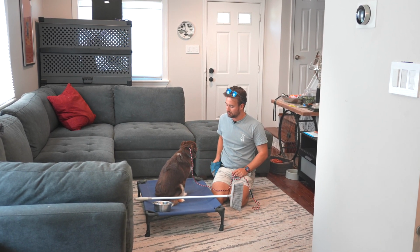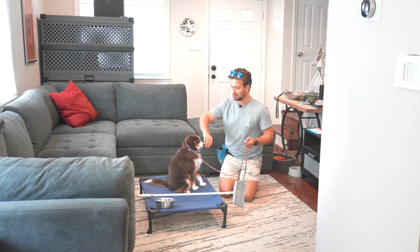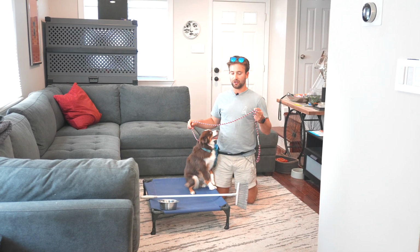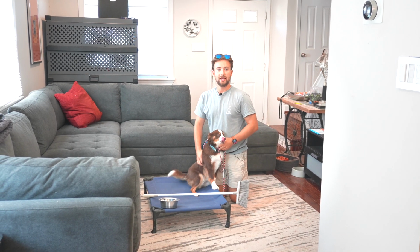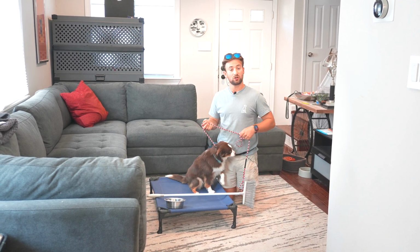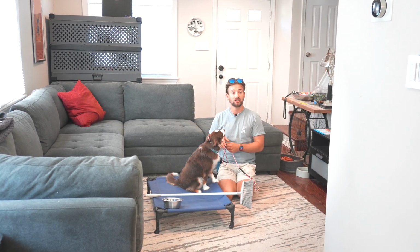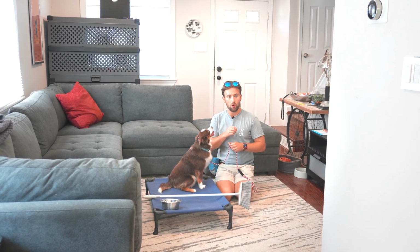Good, Toast, good boy. So the last important point that I want to touch on when we're working with a dog that resource guards is not giving your dog freedom to do whatever they want. Resource guarding, more often than not, comes from a dog having too much freedom and making decisions for the family and for themselves. If we use our obedience and are constantly telling Toast what to do, we're building the relationship and building trust, making all of these decisions for him.